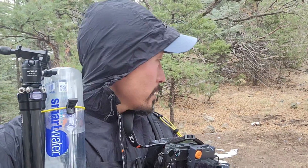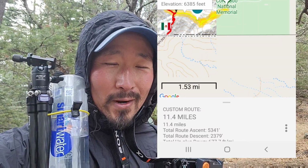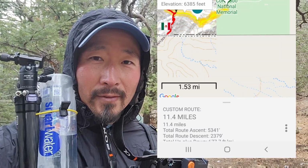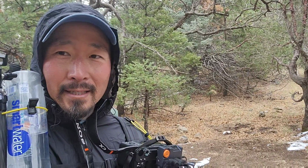I found this campsite and there was a little bit of snow on here. It's pretty level, and it's on a ridge, so you'd think wind would be a problem, but there are a lot of trees in the way, so it's blocking it, so it's pretty calm here. I think I'm gonna call it a night. It's only 4:30 right now, but overall I think I did 11.5 miles, which isn't great. But it was also 4,000 feet of elevation gain today because I started at the visitor center. I think if I didn't, it'd be a lot easier.